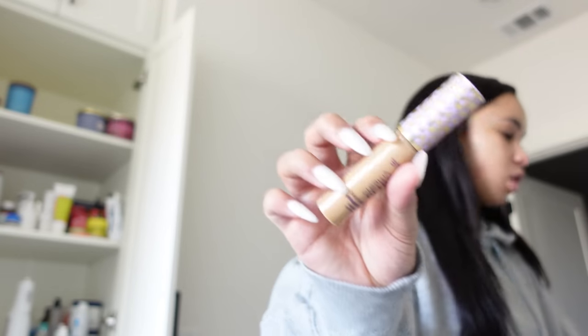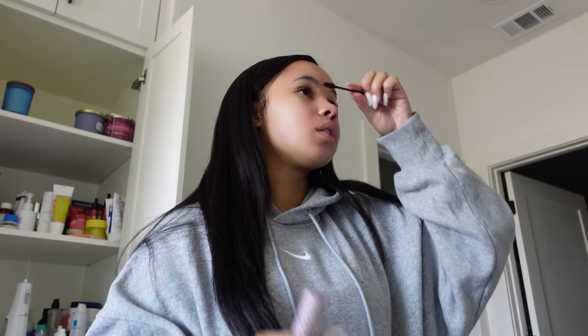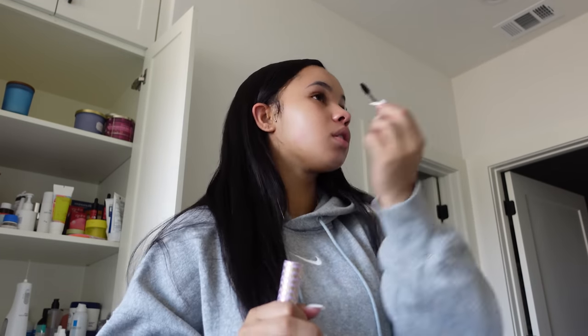I'm about to touch up my concealer really fast. This is what I'm gonna use. I think I showed y'all earlier in the week what I used, but I'm just gonna go in with my brand concealer and then my regular colored concealer over top.